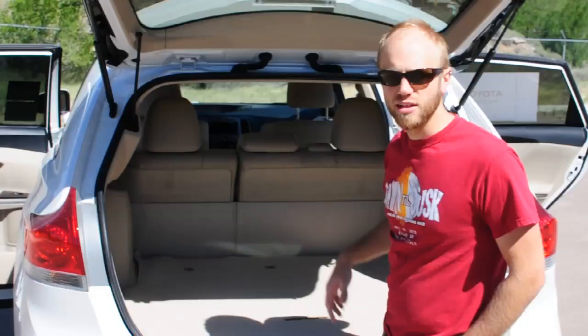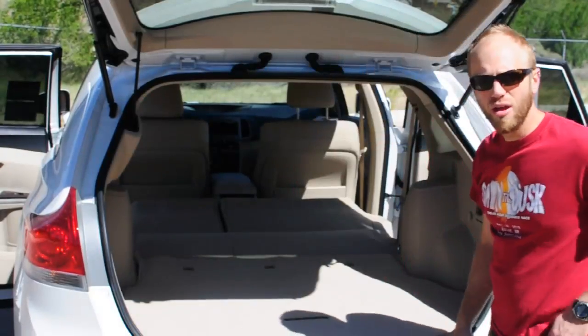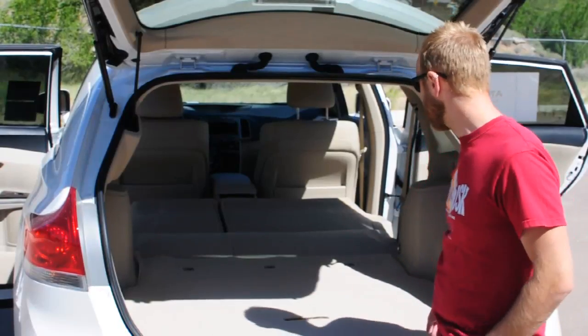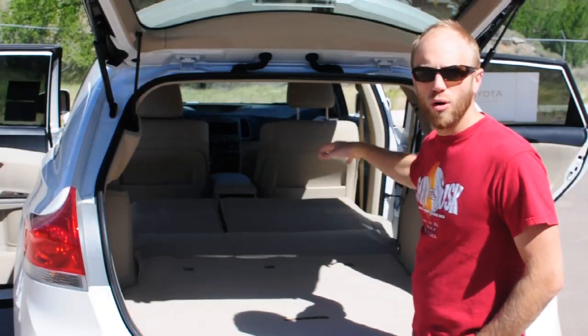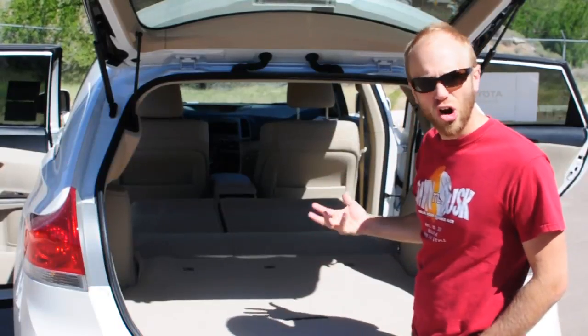Let me put down the seats and I'll show you. Nice levers here. Pull down. Seats go down on their own. That's big. That is a big space. It's pseudo minivan-like in some respects. And I think what Toyota did was they put all that space into the second row and the first row. So this is really designed for the passengers, the occupants, and not necessarily hauling around a bunch of cargo.